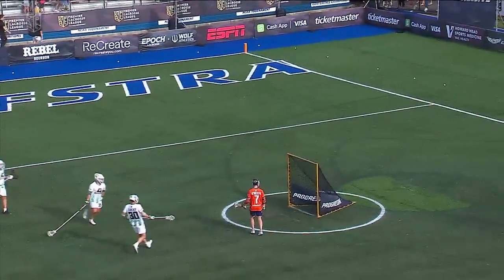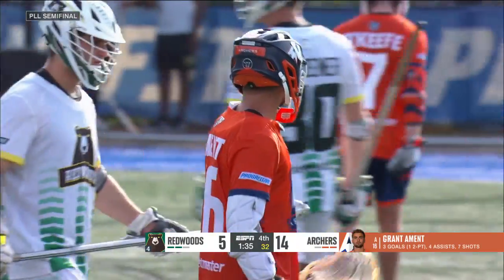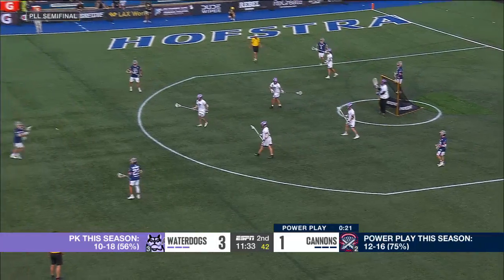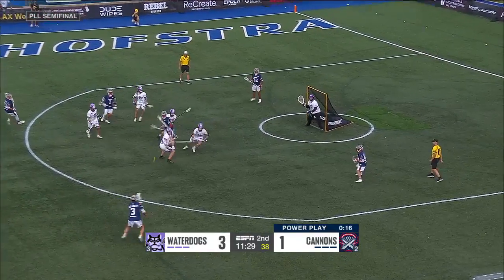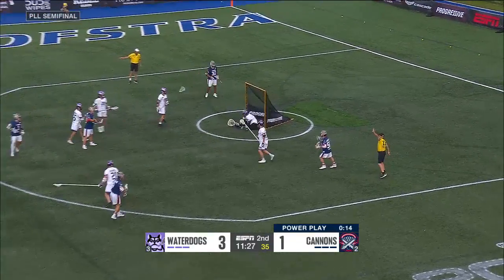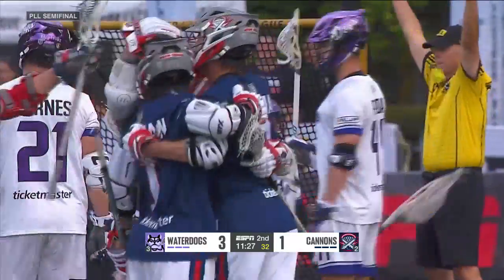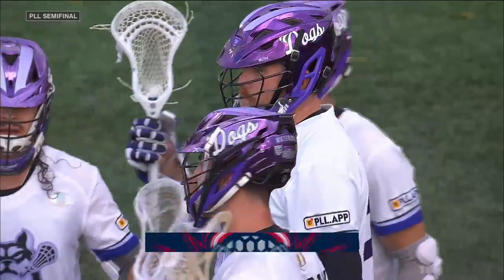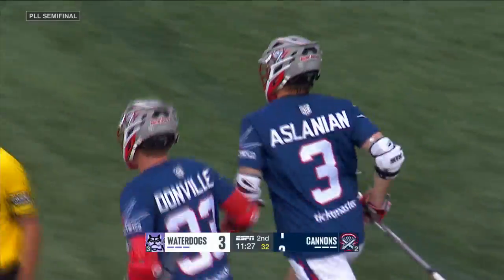And Redwoods kind of expressing some frustration on that 2-pointer. It's like, well, then don't press out. Yeah. Like we don't have a good PLL. Shooters everywhere. Aslanian can shoot from 2. He does, and scores! When you have some inside guys, you add a little outside flavor with Aslanian. Now you're cooking, Ryan.